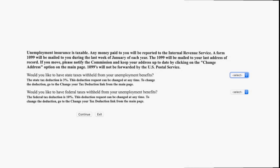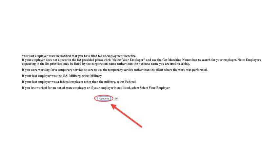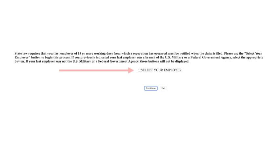This page deals with withholding taxes from your unemployment benefits. Just know that if you get paid these and you do not have tax taken out and you file taxes next year, you will be expected to pay tax on your unemployment benefits, both state and federal. Indicate that and then hit continue. Nothing to answer on this, so go ahead and click continue. Again, this is a question for the normal process, but go ahead and click select your employer and click continue.